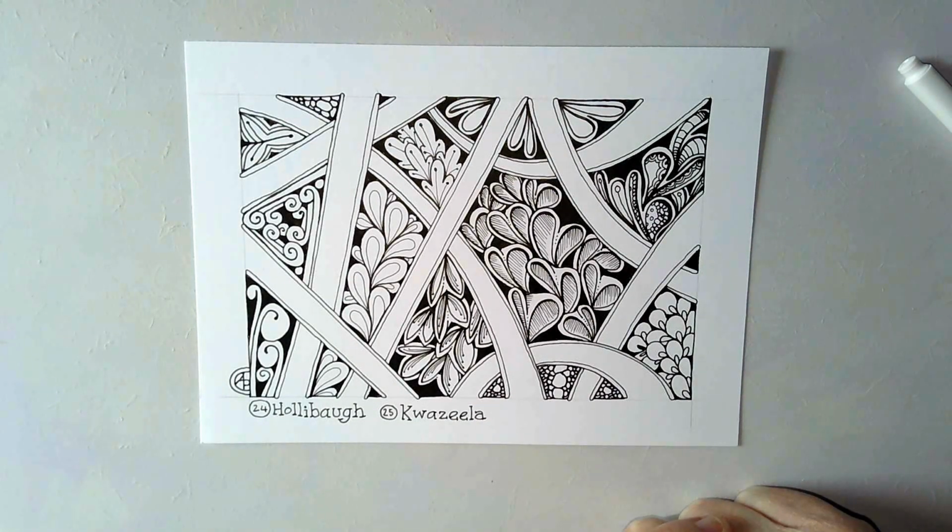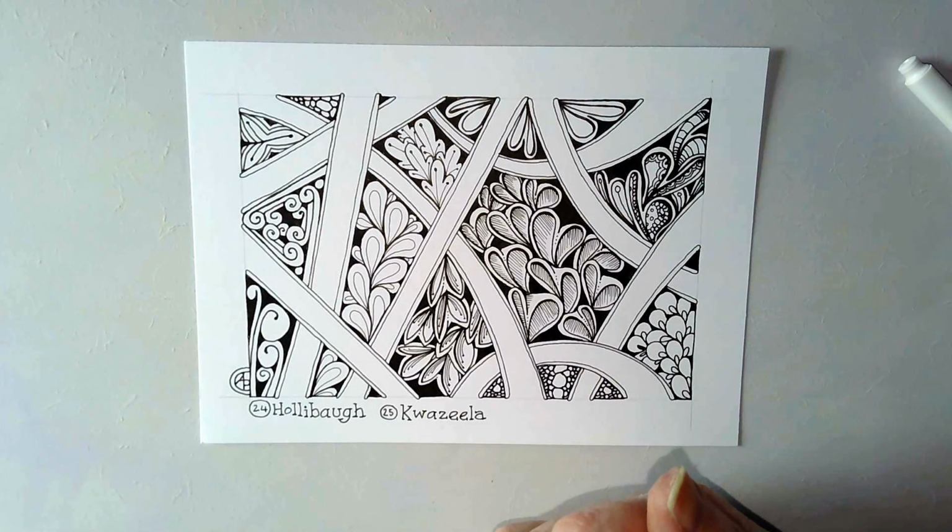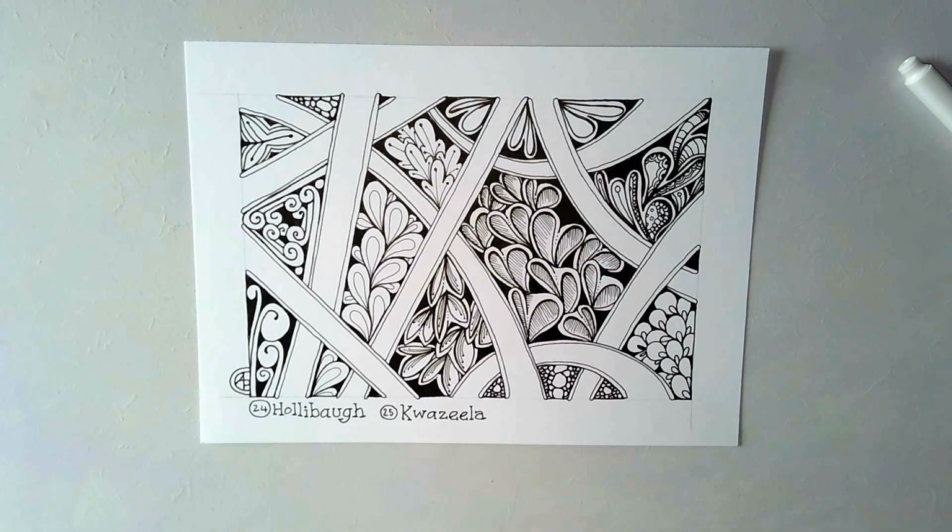And I will add shadow to bring out how they overlap one another and that depth and dimension. But I'll do that off camera because it'll take me a while and it'll keep me occupied while this is all processing.